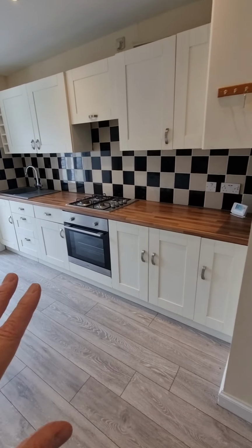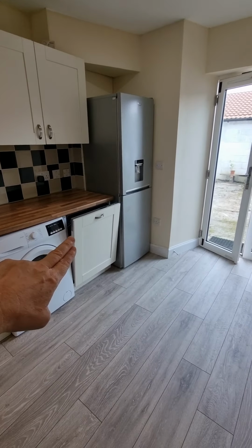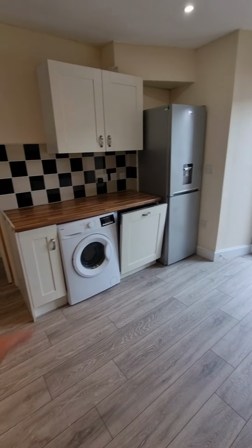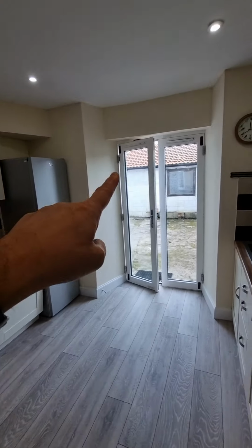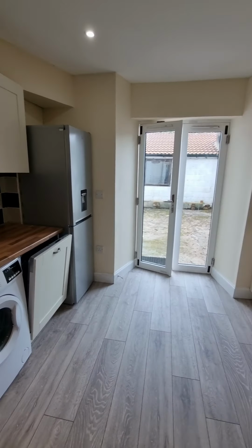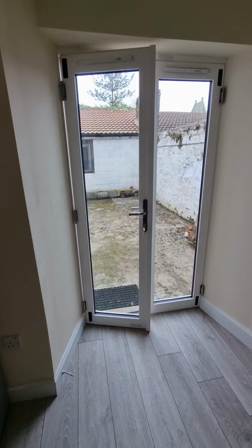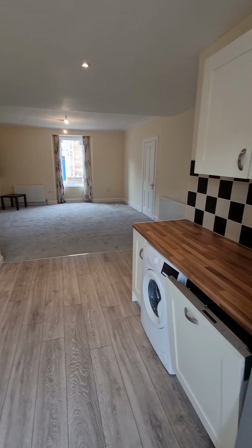So good sized kitchen, oven, hob, extractor. You can see inbuilt dishwasher over there, freestanding fridge freezer place, and also a place for your washing machine itself. Although washing machine could possibly go out in your studio, and I'll tell you about that in a minute. So double glazed patio doors going out to the rear in the courtyard. I'll give you one final last look at the kitchen before we leave.